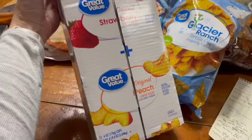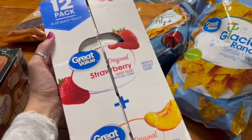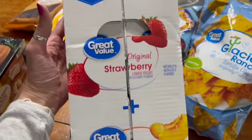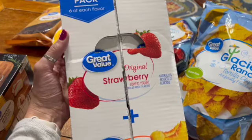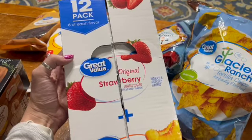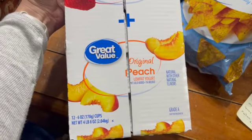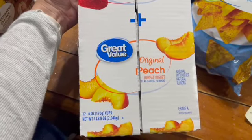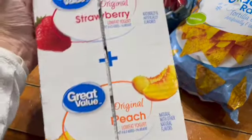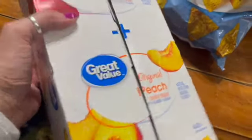And the last thing I have to share with you is the Great Value Original Yogurt. So this is a 12-pack of 6-ounce cups. There are 2 different flavors. We have 6 of peach in here and 6 of the strawberry in here. Now, my Walmart will also generally have a box available that you can get that is strawberry and banana. They also have some different light varieties. Generally, I see some blueberry in the light cases, but this is typically what I buy. Sometimes the strawberry and the banana, but just kind of depends what I'm thinking.